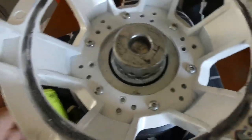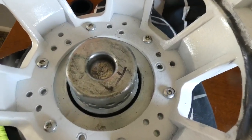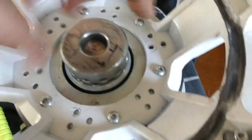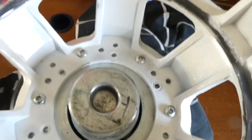So I mean, it's not going to rub on the pole, but once it starts flexing and moving, is it going to suck that stuff off that wall and churn it up? Is what I'm kind of worried about. I don't really know.